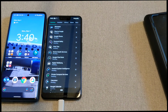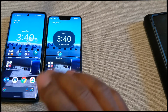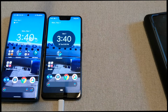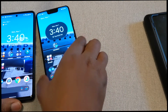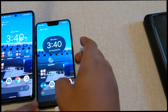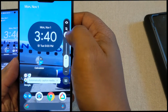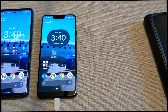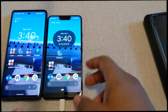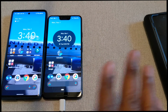Now, another thing I like to do with this phone when I first install it, you get all the noise because it's going to be pinging for a while until it finishes its update. So I'll go ahead and hit the volume down button and turn that notification off, because I do not want to be hearing pinging every 5 minutes while it's installing stuff and notifications are trying to go through. I don't feel like hearing that.